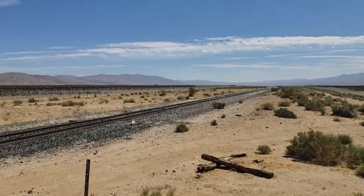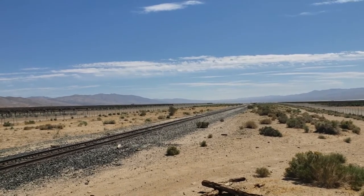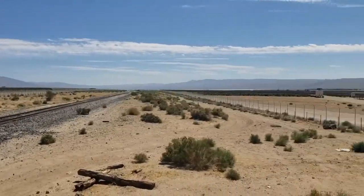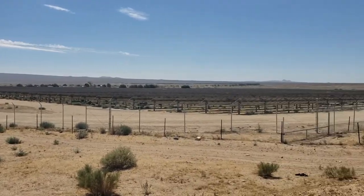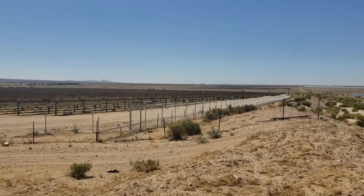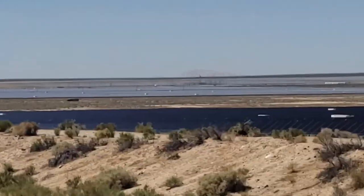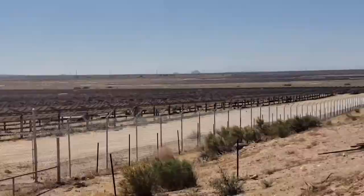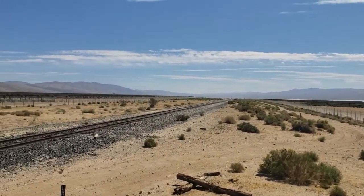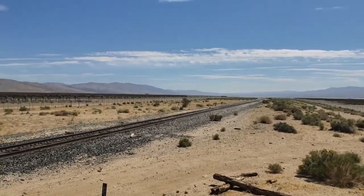Stop here real quick. This isn't part of the past of the Owenyo Branch, but certainly part of its present and future. And these are the solar arrays out here by Jawbone Canyon. This is about a mile from Norelia Road towards Mojave. They're everywhere out here. See them out there? And they don't have anything to do with the railroad. The railroad didn't have anything to do with supplying the material to build, all hauled in by truck. But anyway, it still does go right through the middle of them, going out that way.